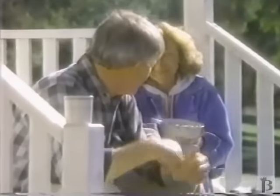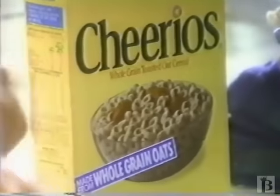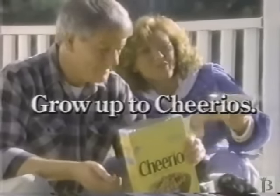Hi, Dad. You know, for a second there, I thought it was 20 years ago. You up with the sun, farm, and that yellow box. Since when did you start eating Cheerios again? Look what's in there, Dad. Whole grain oats with all the oat bran. Remember how as a kid I couldn't get enough of this stuff? Looks like you still can't get enough. Whole grain oats. Grow up to Cheerios.